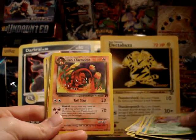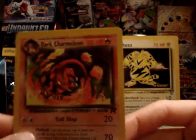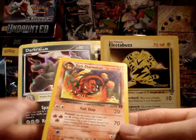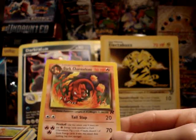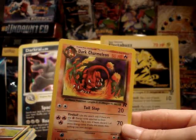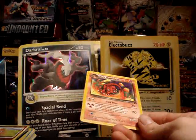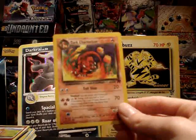Seel, Venomoth, and oh, this is the card that's the whole reason I placed the order. W stamped Dark Charmeleon, and there's the W right there. So this completes my W stamp, and the W is the Wizards of the Coast promo stamp. Basically, Trollandtoad listed this card for $6. The only other place I could find it was on eBay, and originally the guy was asking $10 for it. The last time I checked, he was asking $15 for it plus shipping. So when I saw Trollandtoad had this back in stock at $6, I scooped it up, and it's in pretty good condition. I'd say near mint. Yeah, it's perfect, pretty much. So I'm very happy with this card, and another little promo set complete.